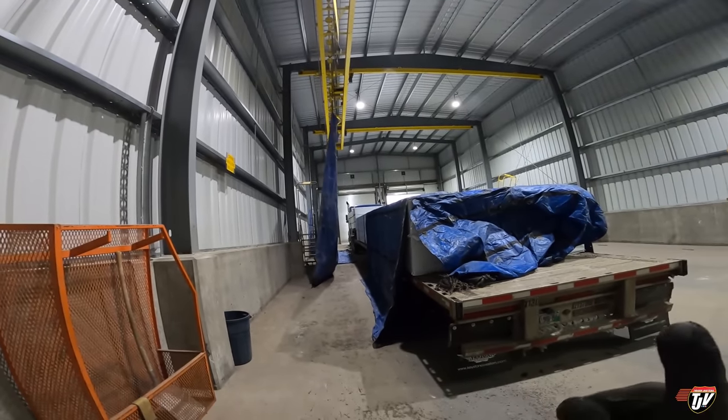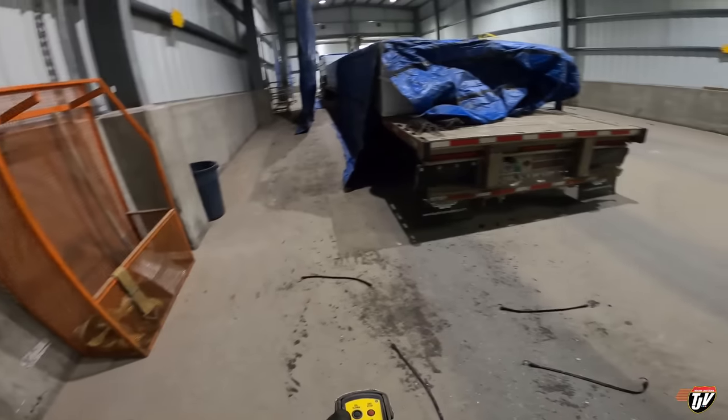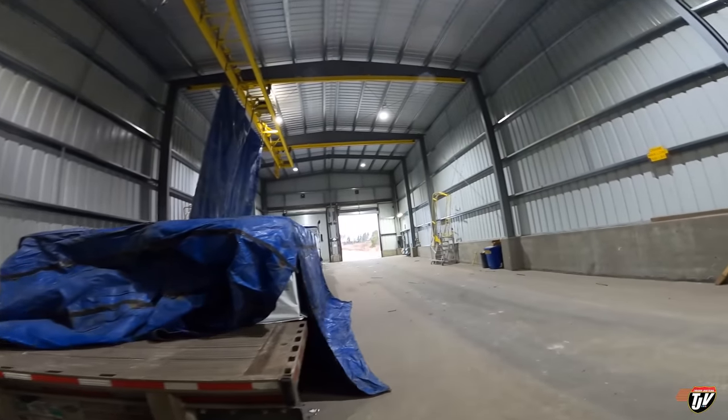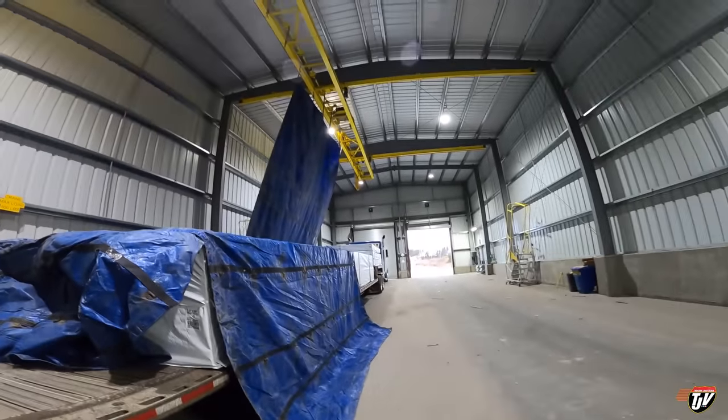Snow hasn't started yet, but it's supposed to start anytime now, so I'm trying to get out of here. It's already feeling like snow outside. It's getting pretty cold.